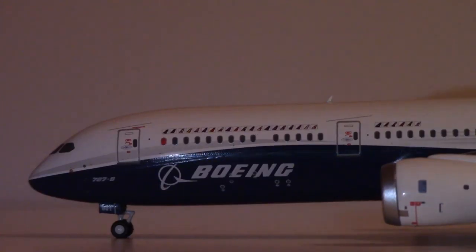You can also see that you have got your windows here in the cabin. Now, obviously, this is really a test airplane, so this one wouldn't be carrying passengers as such. It would be loaded with technicians on board and all sorts of equipment that those technicians would be monitoring. But it does have a fully fitted passenger cabin, at least in terms of the windows here.